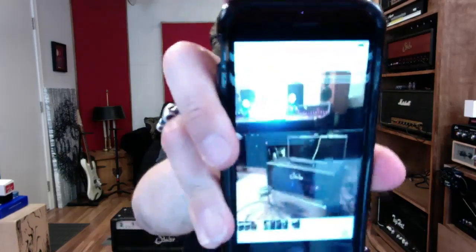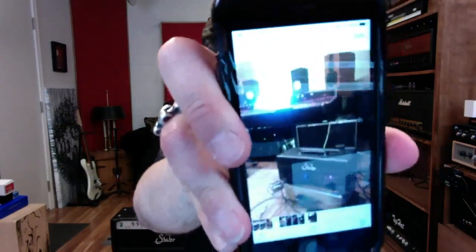So I took the amp to a session yesterday, which is really cool. Where's my phone? I wanted to show you guys a picture. Damn it. I don't know where it is. Oh, there it is. Right in front of my face. I took it to a session at El Dorado here in LA and used it. There it is, sitting there with a Neve console in the background.